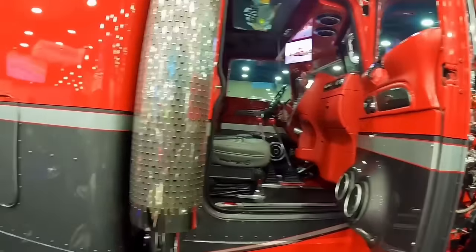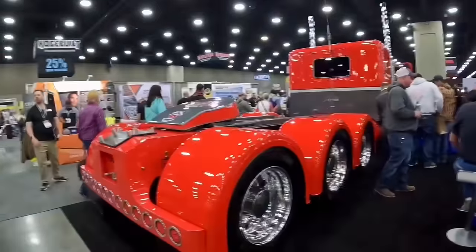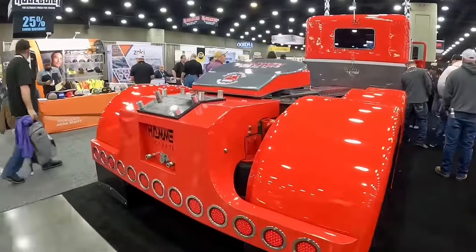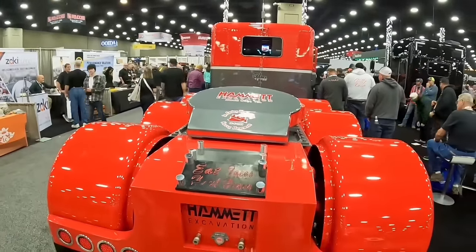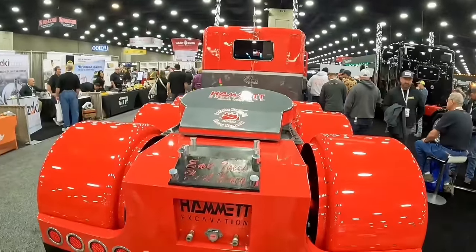Hard too. Detailing, you know what I mean? What this truck is worth? I don't know. At least $300,000.